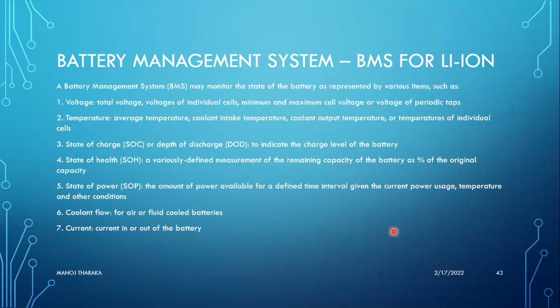That's why, along with lithium-ion batteries, there is always a BMS, a battery management system or battery monitoring system. Manufacturers do not recommend using a lithium-ion battery without a BMS. So what does the BMS do? It has some monitoring features. It continuously monitors the voltage of the total battery as well as the individual cells, and the temperature.